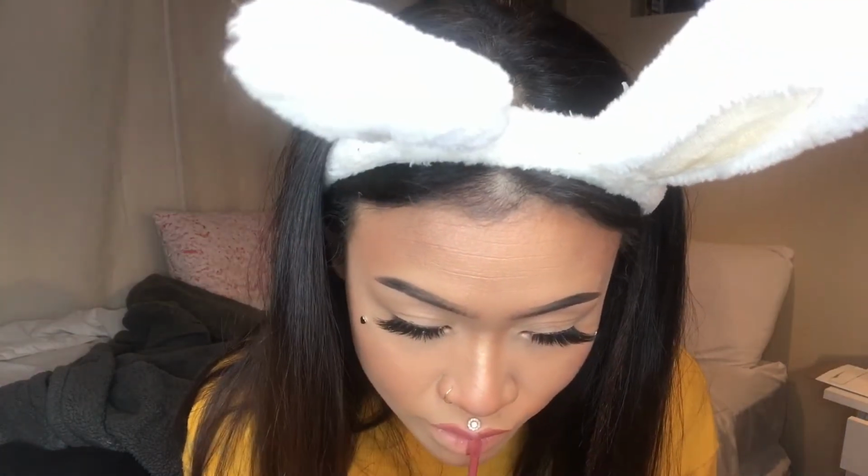This is the first time I'm trying this. It's one of the Catsuit Wet n Wild lipsticks. I have a red one, and it's an amazing formula. It's not sticky, and it doesn't dry or look like the Sahara Desert on my lips.